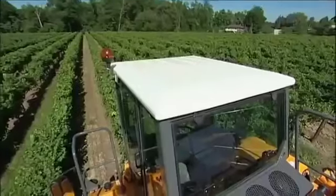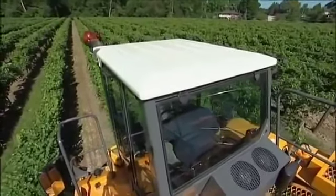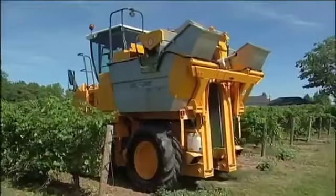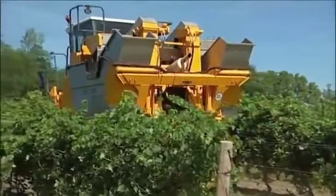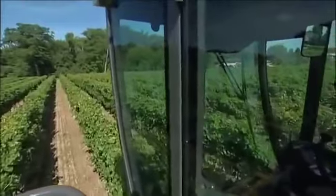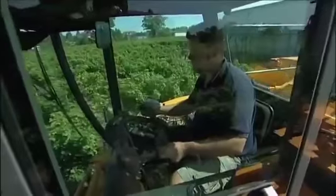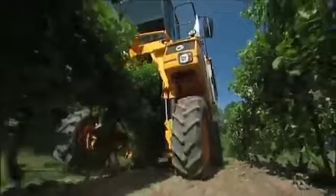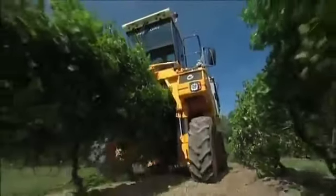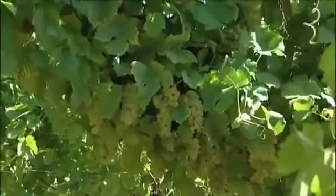I'm a pretty big machine, but I don't have any problem getting around in this vineyard. It's a great view from up here. My driver can relax and steer, and I do all the work. See the grapes hanging on the vine? Now watch. They're gone. My wiggly picking fingers got in there and picked them off the vine.